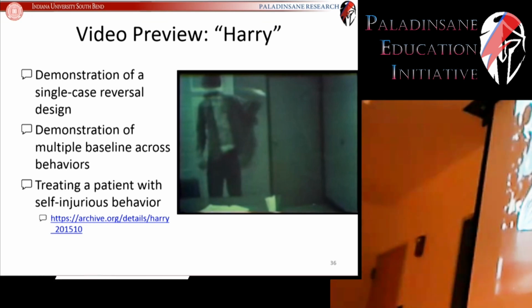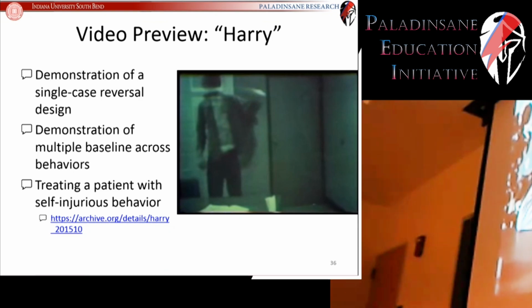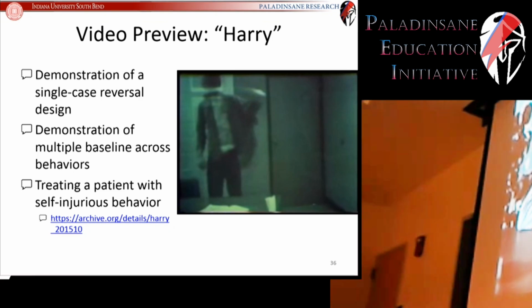The brief baseline revealed that Harry had a high, stable rate of self-abuse across a variety of conditions. It also revealed that Harry's self-abuse, although quite severe, was not so dangerous so as to prevent us from proceeding with our treatment program.